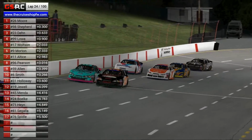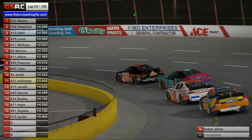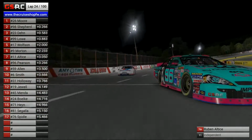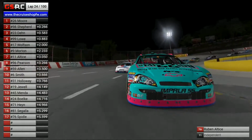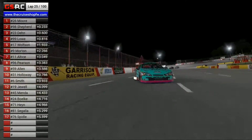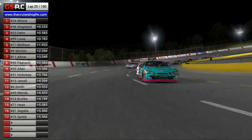Battle for the 7th spot. Now Ruben Altice gets to the inside of the 96 of Bruce Pearson. Looks like Altice is going to have the position as they come around, but it's going to open the door for the 59 of Mike Allen to try to also get there. And looks like Altice actually able to fight off Pearson. So we've been really surprised by how great this outside line is working for these guys.